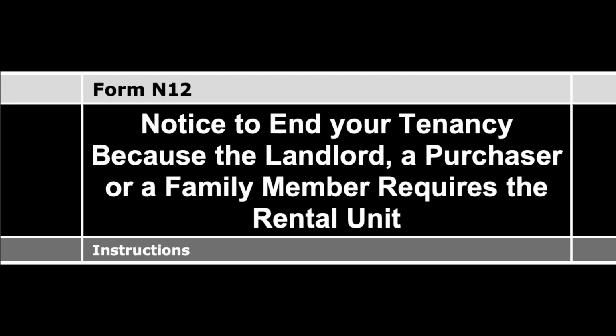Now, when it comes to the actual purchaser, the person that is going to be buying the property, the landlord has the right to sell the property to a purchaser that is going to be using the property for their own personal use, for their child's personal use, or for one of their parents' personal use. This would mean that you can sell the property to that person and you have the right to serve the tenant an N-12 notice of eviction. Now there are rules and regulations to that N-12. You need to serve that N-12 appropriately.